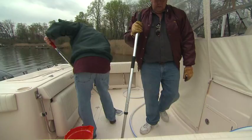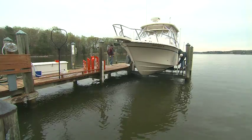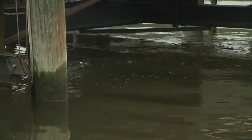When you're going to clean your boat, it's real simple. If you wouldn't put it in a fish tank, don't hose it off the side of the boat. If you hose off the boat after they come in and you've got the wrong kind of soap on there, you could really be harming the aquatic life that you may not even be able to see.